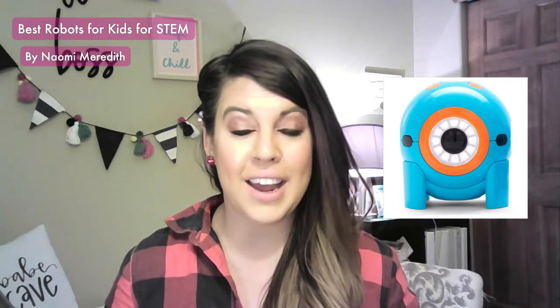Dash's little sibling is Dot, and there are green versions. The colors don't really matter. Dot doesn't move, but Dot and Dash can talk to each other. The coding, you can do the block coding, actually the same app that you use with Dash. So again, you do need a device to code Dot, but it is a little more simple with some of the other apps. So this would be great for the 1st and 2nd grade age, and then you could always upgrade and get Dash. This one I don't use as much in my STEM classroom just because Dot doesn't move, but the coding is still valuable.